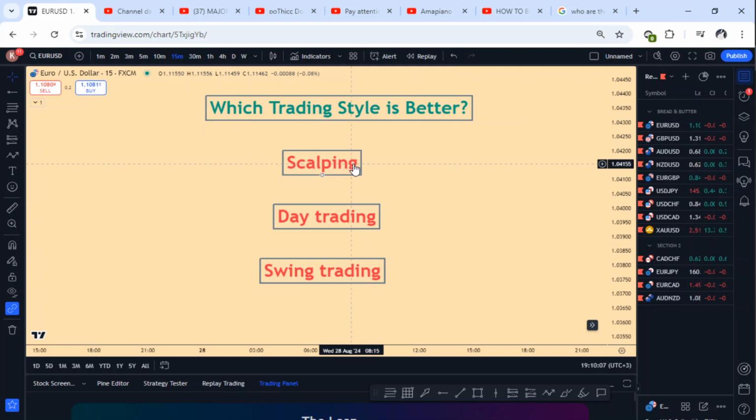Now, start by understanding your own personality and schedule. So if you're able to dedicate time during market hours, or you need flexibility, you need to answer that question before choosing your trading style. Now, it is recommended to start with swinging or day trading, most preferably day trading, and then as you gain momentum, you will find your edge in the market.